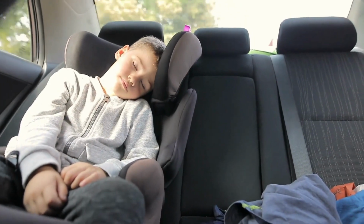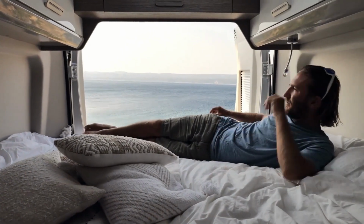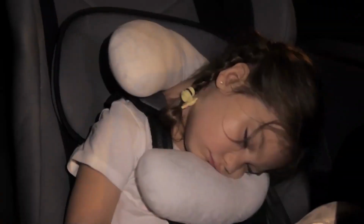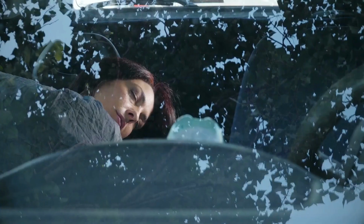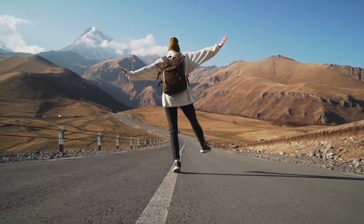Both travel pillows and blankets can be easily stored in a car, making them ideal for road trips where space is limited. They can help prevent fatigue and improve the quality of sleep while on the road, allowing you to feel refreshed and ready to continue your journey.